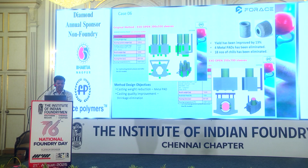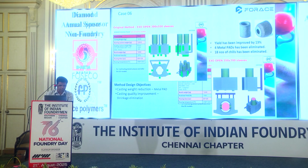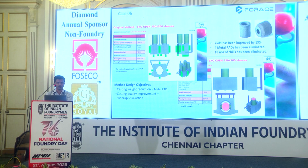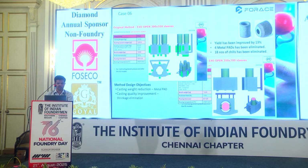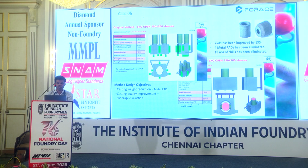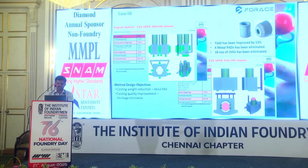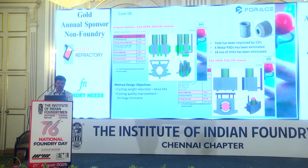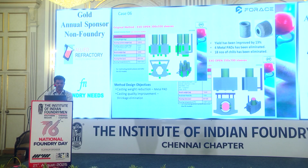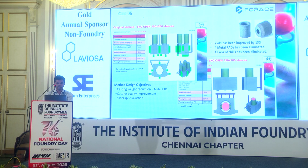Here in this casting, the customer was using a number of chills, I think 18 chills, along with 4 open risers and a metal pad below the open sleeve. Typically, like the first case study, we have proposed a neck down sleeve as a connection between the casting and the sleeves, to increase the solidification time. And we have eliminated all chills, and with only neck down sleeves and an open sleeve at the center, the casting is okay.